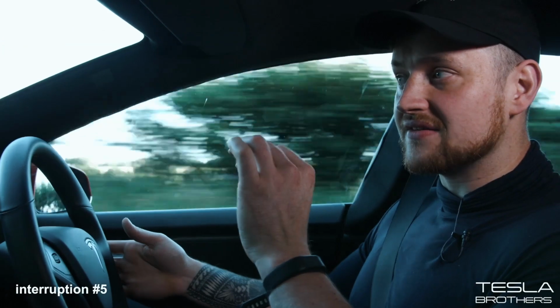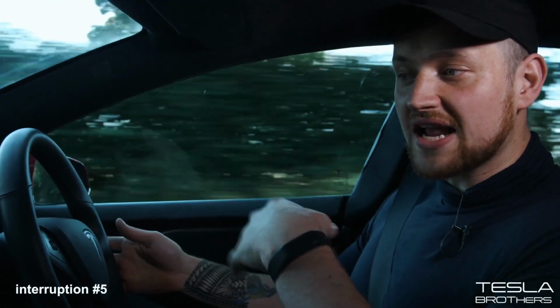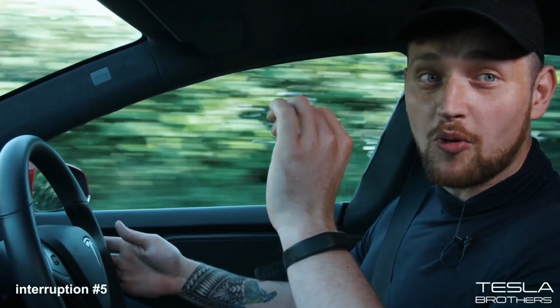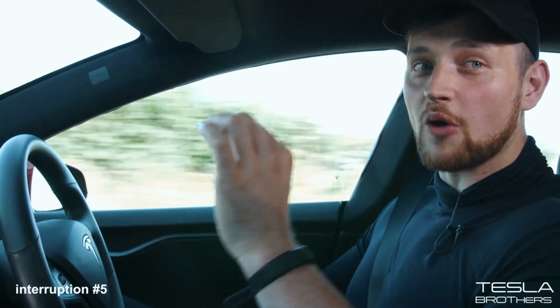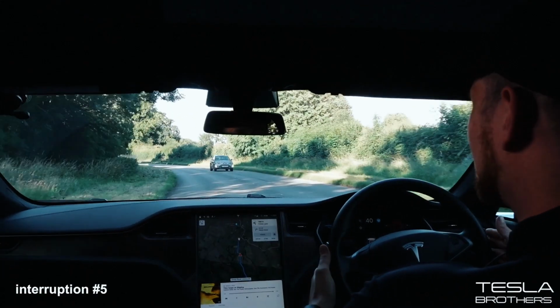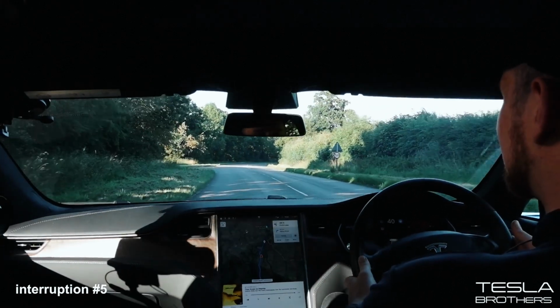It slowed down for that bend. And we're not on Navigate on Autopilot. It's not like a registered bend or anything. It's just a normal country road bend. It slowed down for it. I'm so impressed. Going past a car. Oh! Turn left onto Cook's Lane.